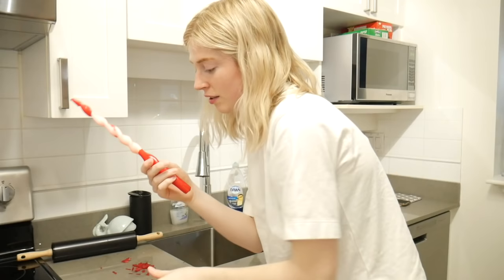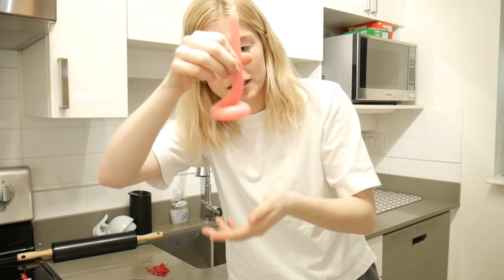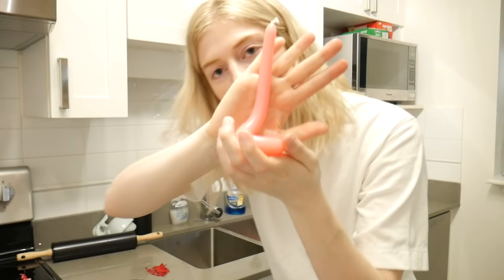So I'm gonna try a different one now. I think that's pretty close. I think it looks pretty good. I got it so it stands up on its own. So this is the next one I just made.